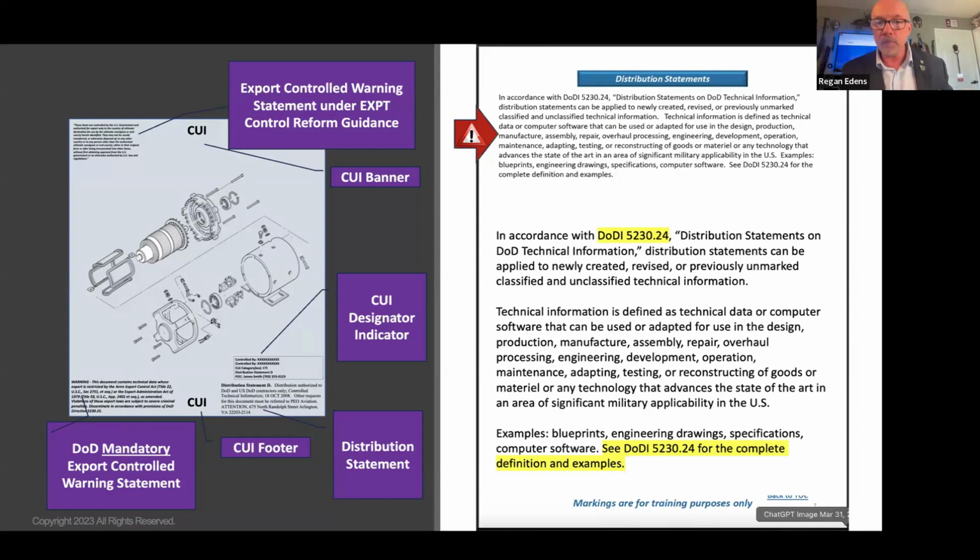All right. So in accordance with 5230.24, distribution statements on technical information can be applied to newly created, revised, or previously unmarked classified and unclassified technical information. This is directly from that top paragraph. It's just blown up so you can read it.